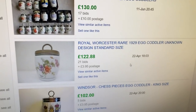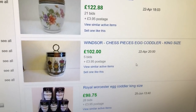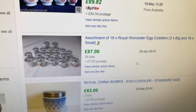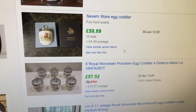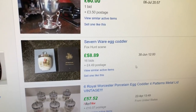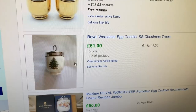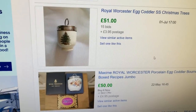Royal Worcester egg codler, unknown design and a standard size, £122. Windsor chess piece egg codler, £102. Four there for £90. There's a single there, £63. Just giving you an idea, guys. Something else to look at. Look at that. £60 for a single with a horse rider on it. Wow. You can't get that money half the time for a Georgian drinking glass or a Georgian bit of porcelain. Christmas trees, egg codler, £51. So keep your eye open, guys. Egg codlers pull money.